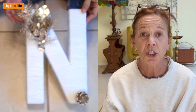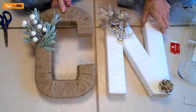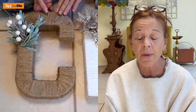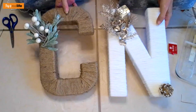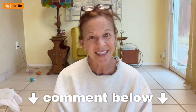Super, super, super cute. And look, I did the C out of the twine from the Dollar Tree. Now, the C took me much less time to wrap. If it's a hard letter, give yourself 2 hours. If it's an easier letter, about an hour to an hour and a half. The difference with the yarn and the twine, which one's your favorite? Let me know in the comments below.